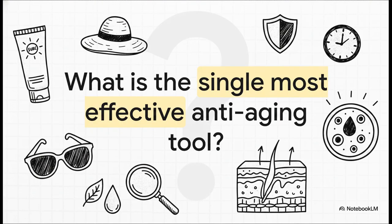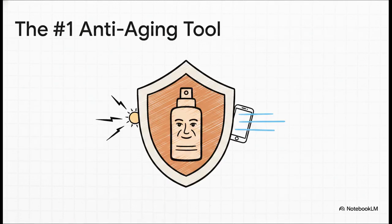So after cutting through all the hype, the different diets, the endless products, what is the one single tool that almost every dermatologist agrees is the most effective way to protect your skin? It's tinted sunscreen. This is it. This is the ultimate preventative tool you can use. Of course, it protects you from the sun's UV rays, which, remember, cause 80% of aging. But the key part is the tint. The tint contains iron oxides, and those physically block the visible light, including the blue light from your screens, from ever getting to your pigment cells.